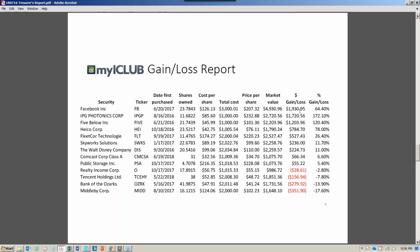Our best performance to date has been Facebook, but we bought it 3 times. And IPG Photonics is next, and then Five Below. At the bottom here, we have the Realty, Tencent, Bank of the Ozarks, and Middleby. Now, Tencent, we bought that just recently in May, so it's still early days for that, but it is down about 8%.